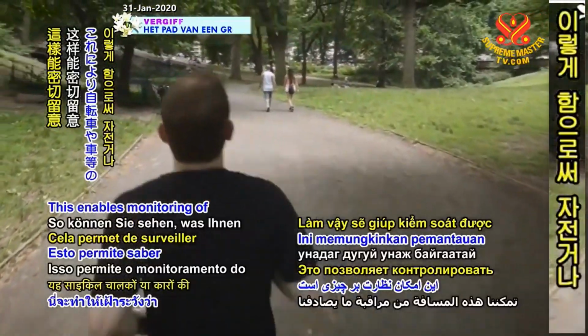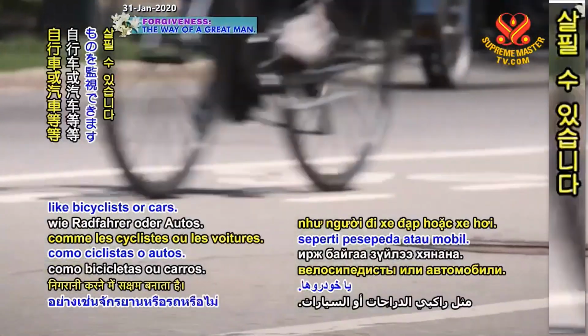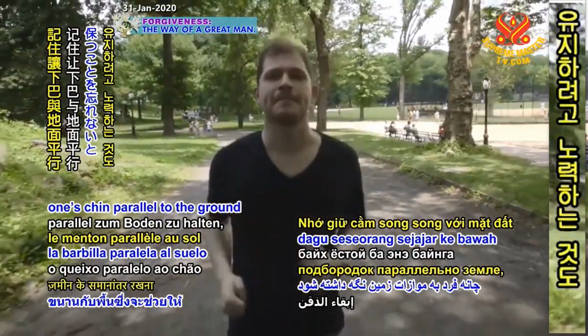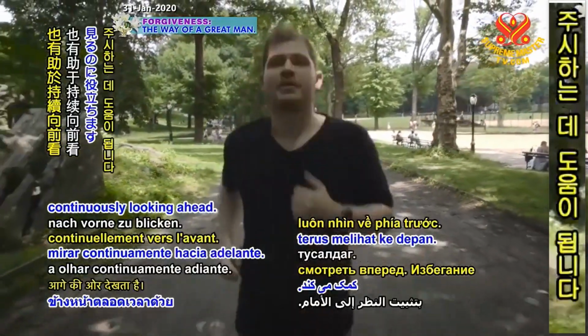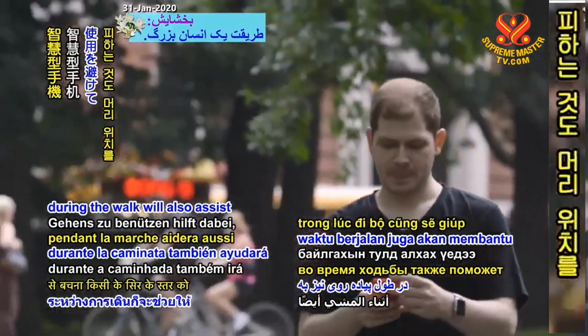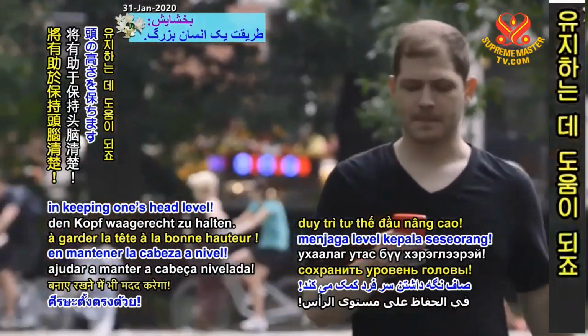This enables monitoring of what is coming along the path, like bicyclists or cars. Remembering to keep one's chin parallel to the ground also aids in continuously looking ahead. Avoiding smartphone use during the walk will also assist in keeping one's head level.